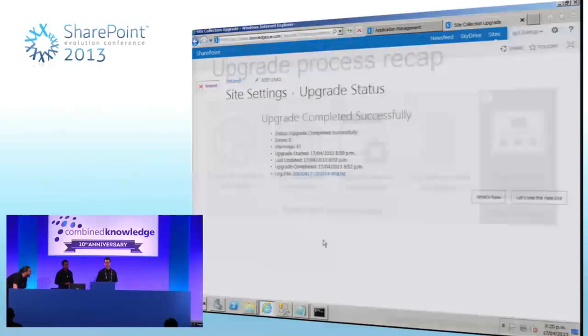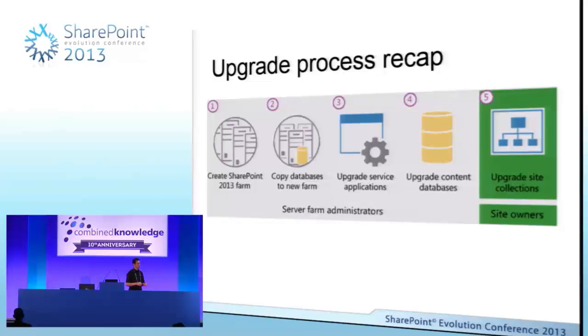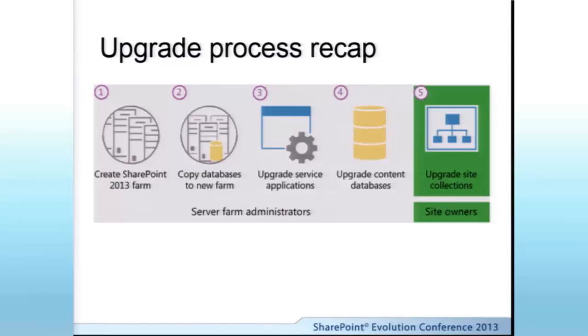Cool. Right. Just to recap the overall process for a 2013 upgrade. First stage is to install the binaries on the new hardware to create a new SharePoint farm configuration database. Second stage is to copy all the databases for all service applications and content databases that you want on the new system across to the new farm. Thirdly, upgrade the service applications. This needs to happen before the content is upgraded, so you have things like the managed metadata service ready to go so that content can use those services.